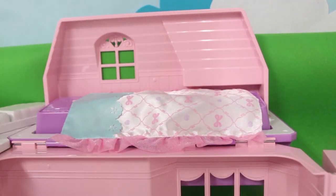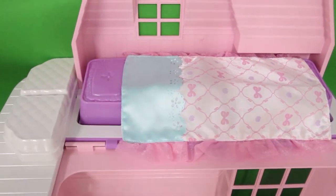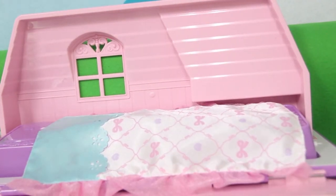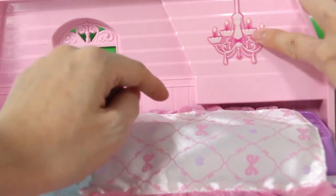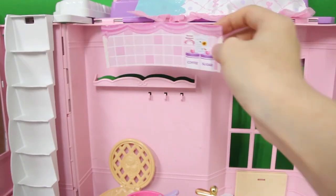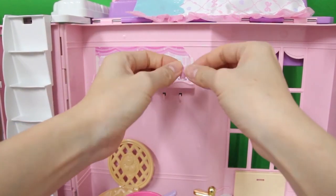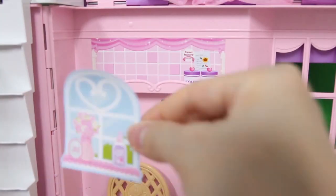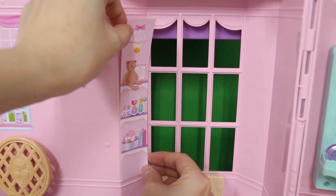I didn't know what this was, but it says it's a sofa cushion. Let's place it over here. Alright, now put some more stickers around. Beautiful chandelier can brighten up the bedroom. Let's finish up the kitchen. There. Place the window right about here. And this one over here.